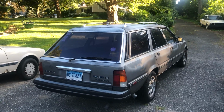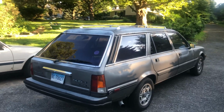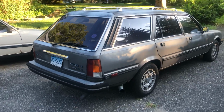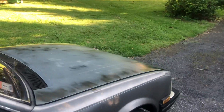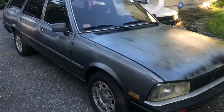This car replaced my Jeep Grand Cherokee, which I think I did upload a video on some time ago, as my daily driver, and I've been happy about it ever since. I'll get to the exhaust pipe in a minute. You're probably wondering why there's two exhaust pipes. Yeah, I bought it then and actually drove it home from Boston.